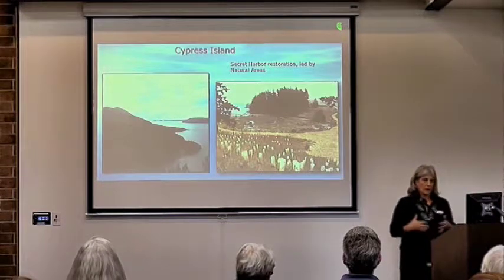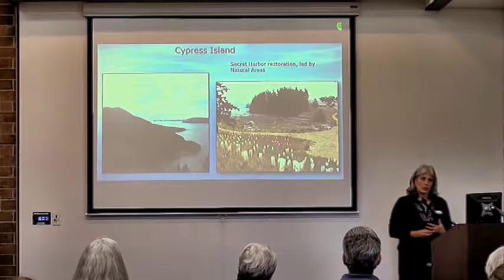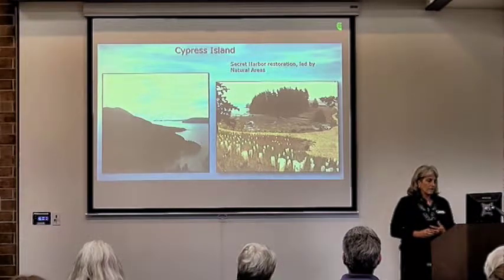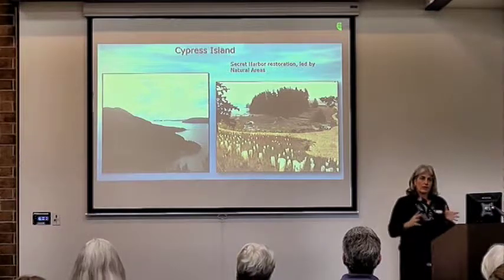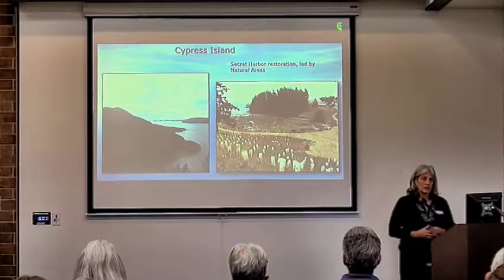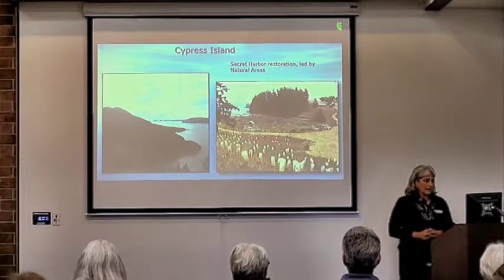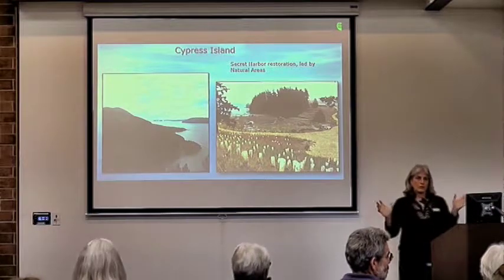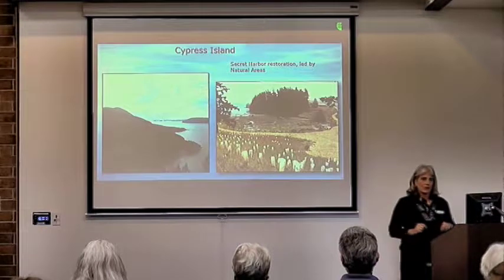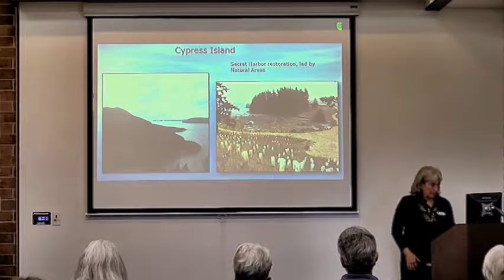This pocket estuary restoration at Secret Harbor is also a site where we're monitoring for green crab, because these little spots are where invasive green crab love to get established. I'm not going to go into huge amounts of detail. If you have questions about any of these specific projects, we could talk about them at the end or offline, when we're done here.